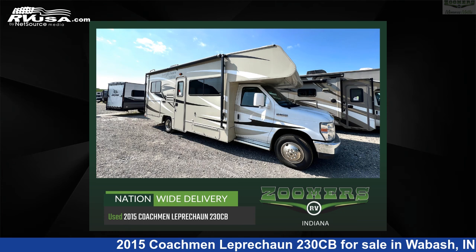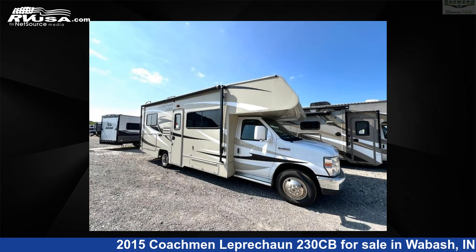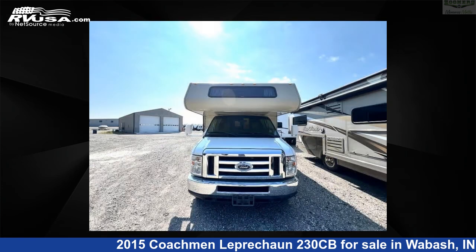This 2015 Coachmen Leprechaun 230CB is a Class C RV. It is located in Wabash, Indiana, priced at $46,992, and is offered for sale by Zoomers RV.